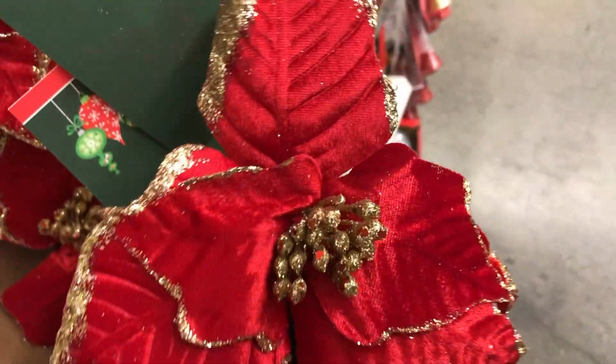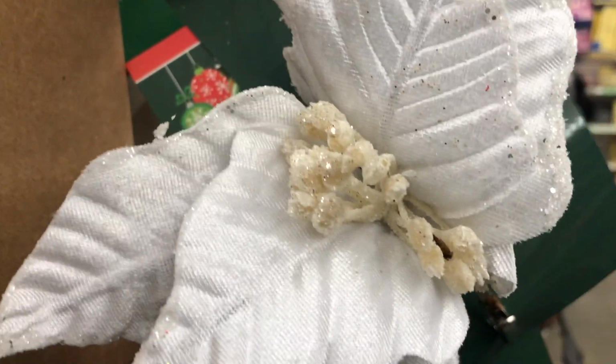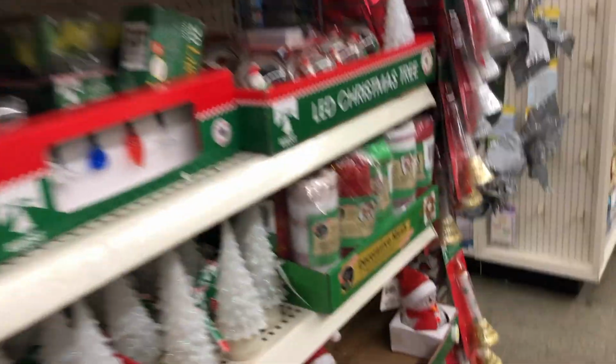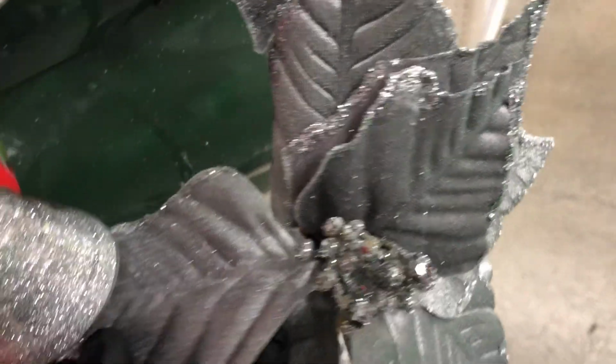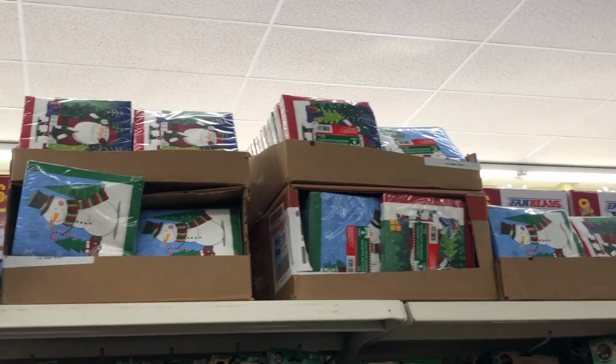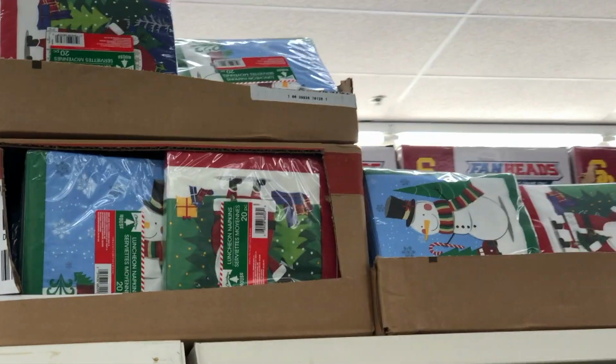They do have some new clip-on poinsettias, and they do have sort of a velveteen feel. And they're also glittered. They were red, white, and then this silver one. These are some of the napkins and paper plates that they have out.